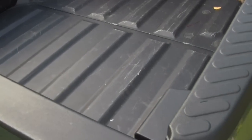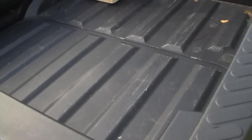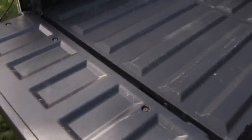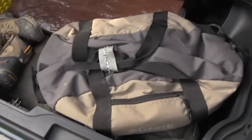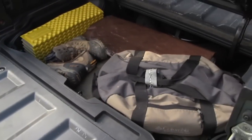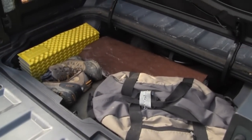But then my favorite part of the truck is I actually have more storage area. One thing about the Ridgelines is the bed can open this way, or it can open this way. So I'll go ahead and open the bed up that way, and we can still get to our extra equipment up here. So this is the large amount of equipment. We'll go over that right now.